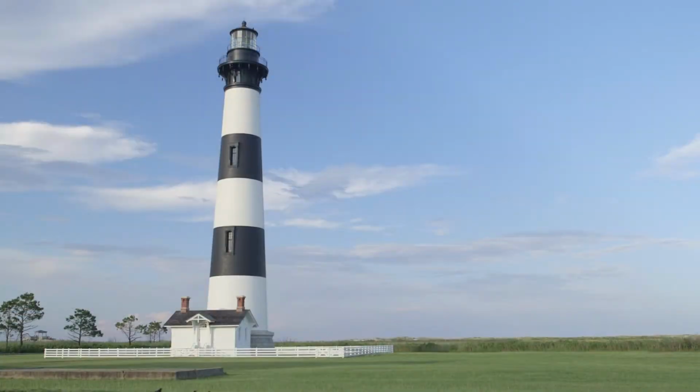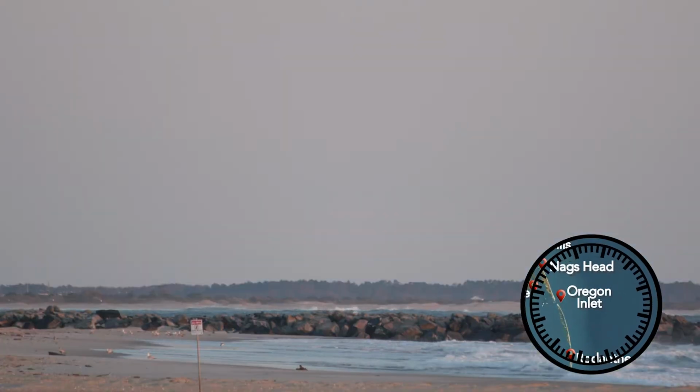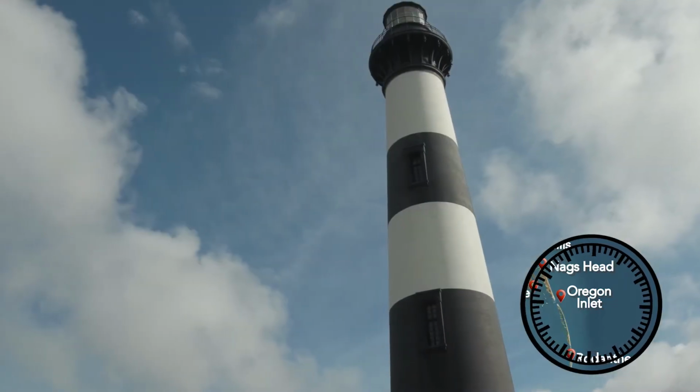Opening just 2 years after the Hatteras Lighthouse, Bodie Island Lighthouse guided mariners through Oregon Inlet and warned them that they were approaching Wimble Shoals. Part of Cape Hatteras National Seashore, the lighthouse can be climbed in season.